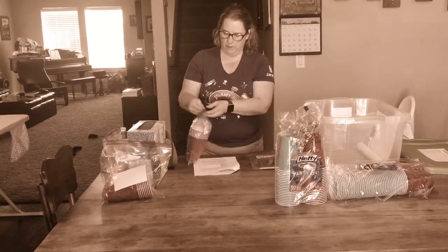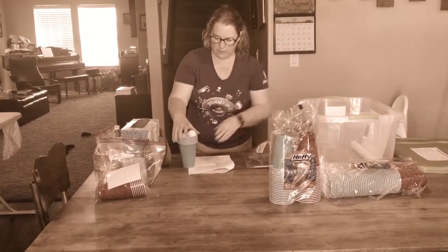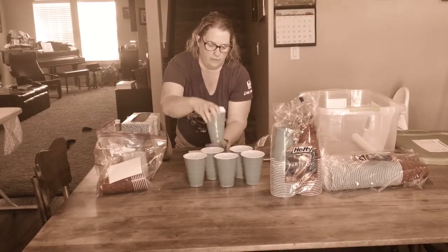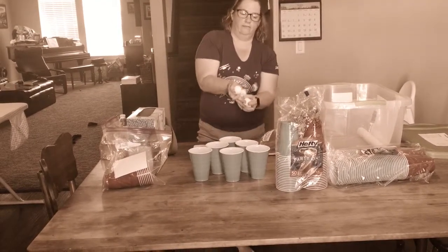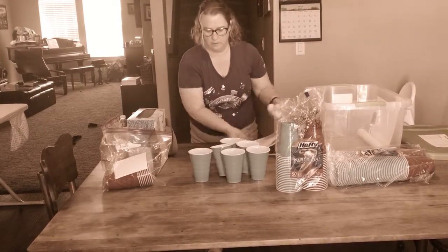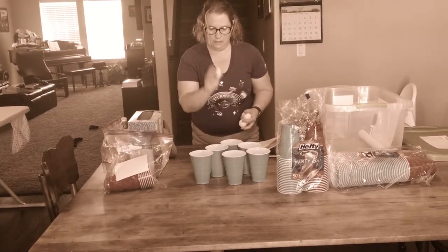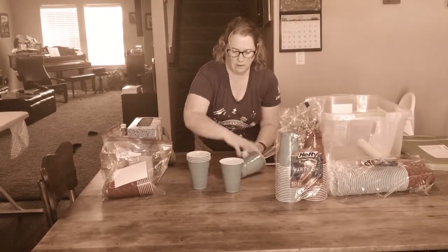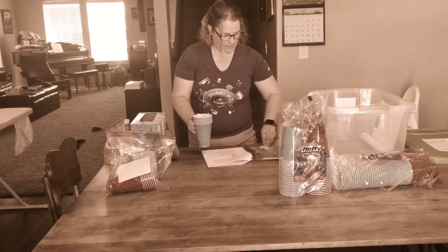This one is called Ping Pong Pyramid. Each team gets a set of cups and 6 ping pong balls. You will set up the cups in a pyramid shape across the table from the scouter. And then first team to get all 6 ping pong balls into the cups wins. So that is Ping Pong Pyramid.